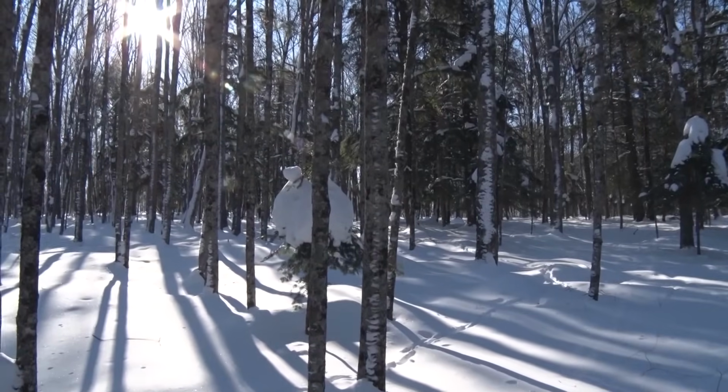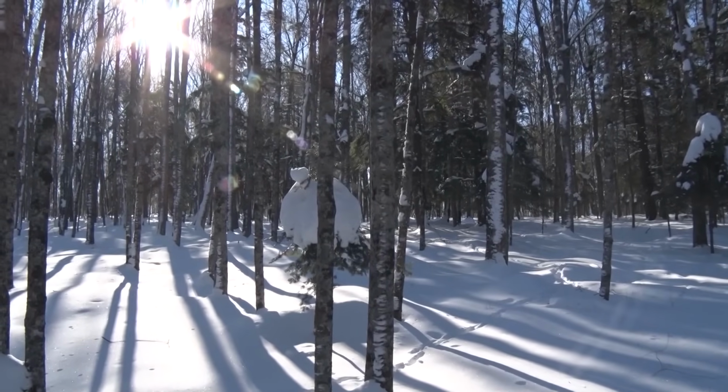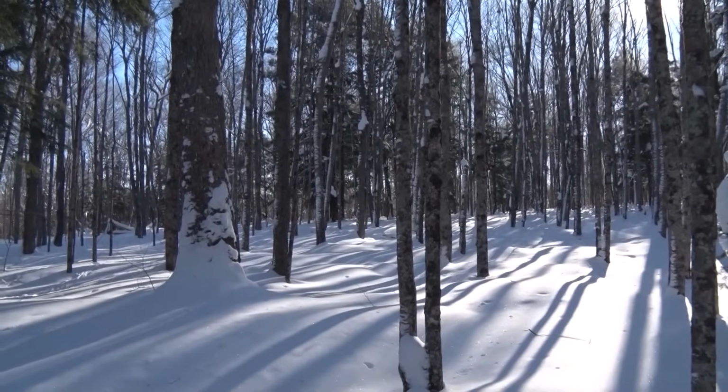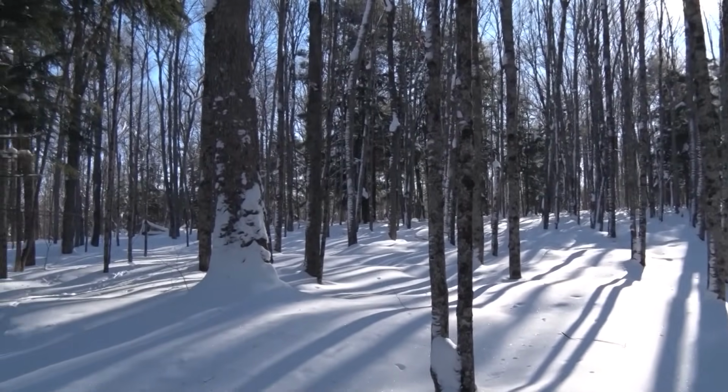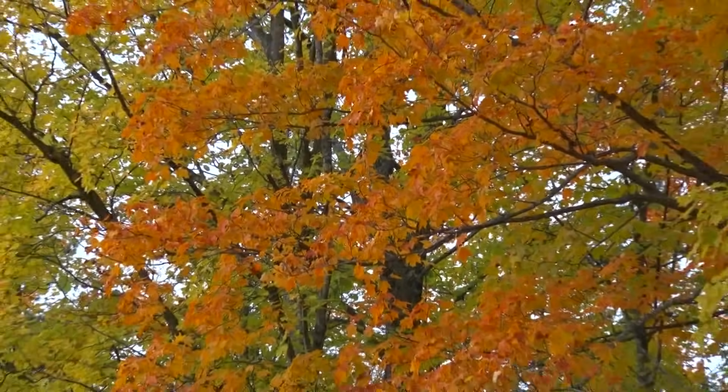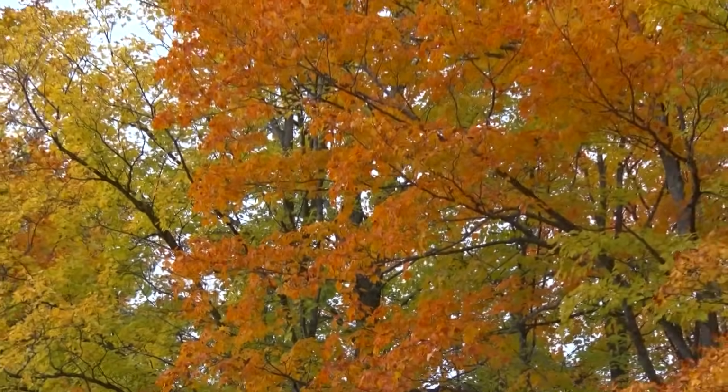These deciduous trees, the ones that lose their leaves, the ground is frozen. They can't absorb water, which they need for photosynthesis. So they have evolved to basically just pack it up and go home in the fall. And that's what fall colors are about, is basically the packing up and going home of trees.